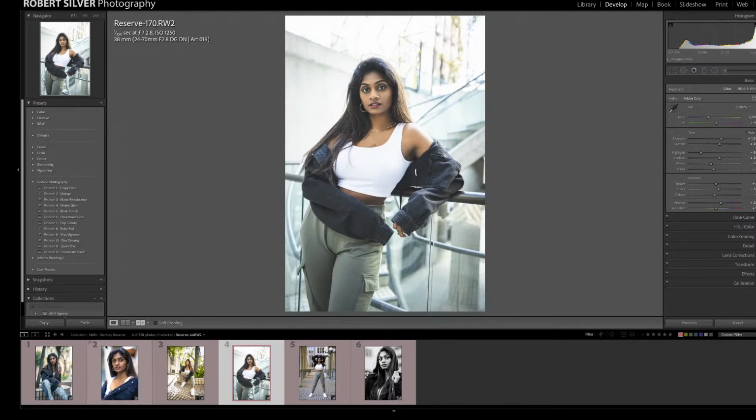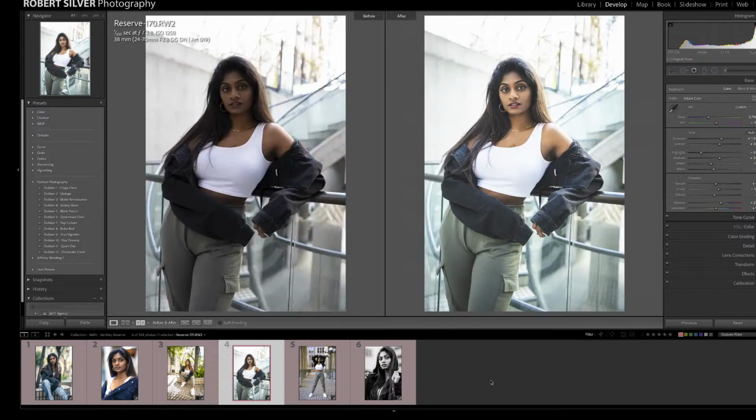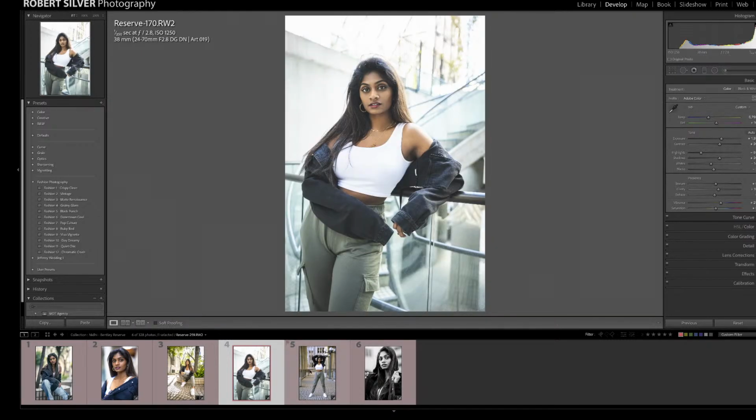All right, so there we go. Let's look at the before and after. Boom, bada bing, and there we go. Using the Matte Renaissance preset. So this is pretty fly. I'm definitely digging it. Okay. Now, let's move on over to the next photo.